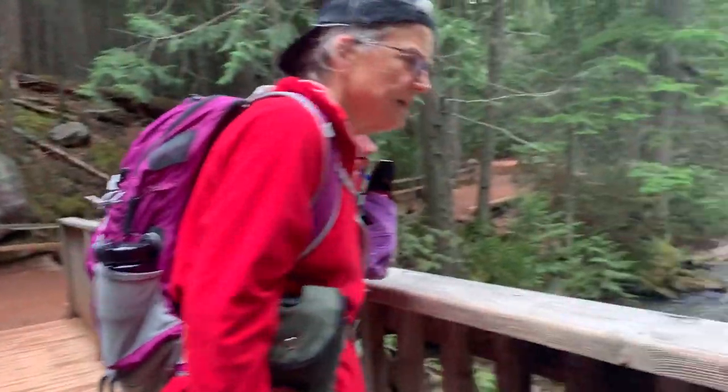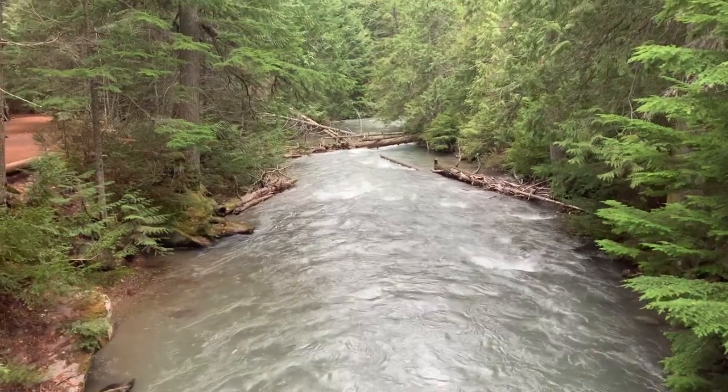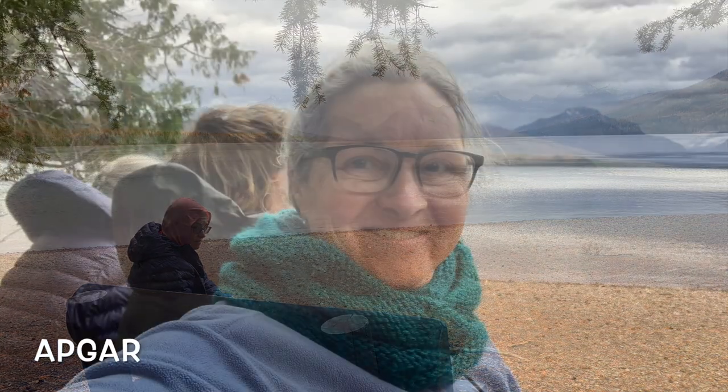It sounds a lot less fierce today for some reason than it did last time we were here. We ate lunch at Apgar on one end of the shore of Lake McDonald, and it was really, really pretty.